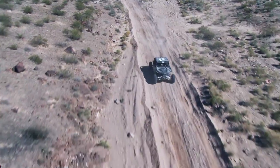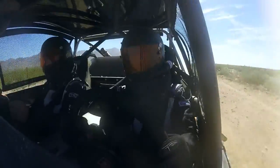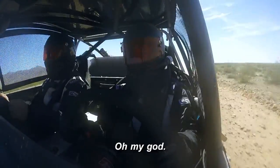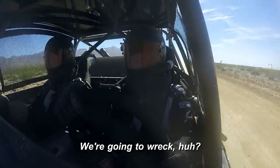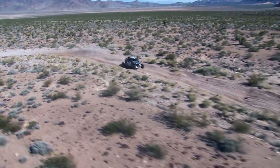Okay. Without being able to turn the wheel, Dustin and Shane may have just lost their shot at the podium. I physically won't be able to drive another lap like that. Oh my God. It's undrivable. I ain't strong enough to steer it. Yeah, we're all over the place. We're in a wreck, huh? Yeah. Okay, slow it down. I immediately thought to myself, man, there's no way.